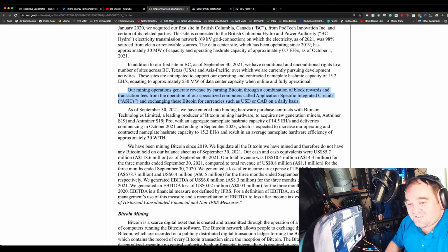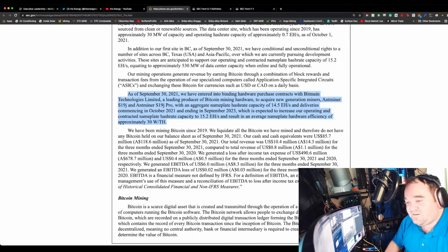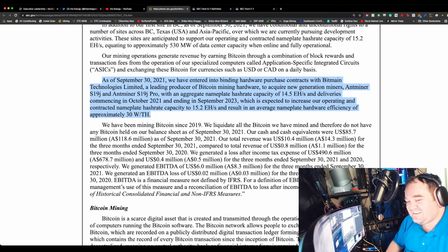As of September 30th, we entered into a binding hardware purchase with Bitmain Technologies, who makes the leading Bitcoin mining hardware, to get more Antminers. So chip shortages are going on and things like that. They're still purchasing some Antminers, and they're going to get in a lot of Antminers.